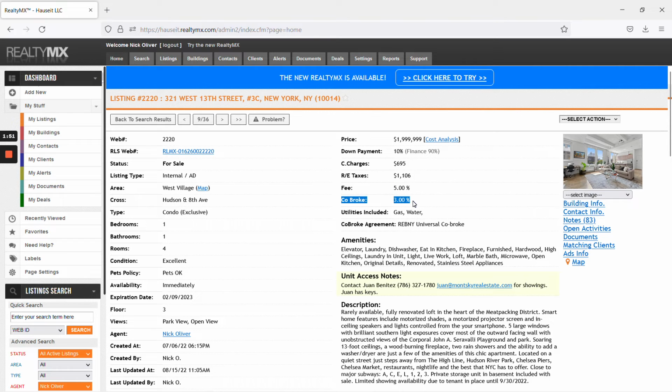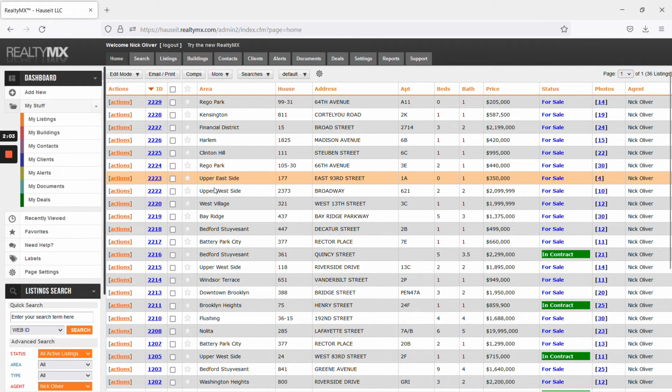What's absolutely important is this co-broke field, because this is contractual. If you get it wrong, you'll still owe this percent. The listing broker will be liable. So it's very important to get this right. So let's just try again and play around with it just to show you how this field works.